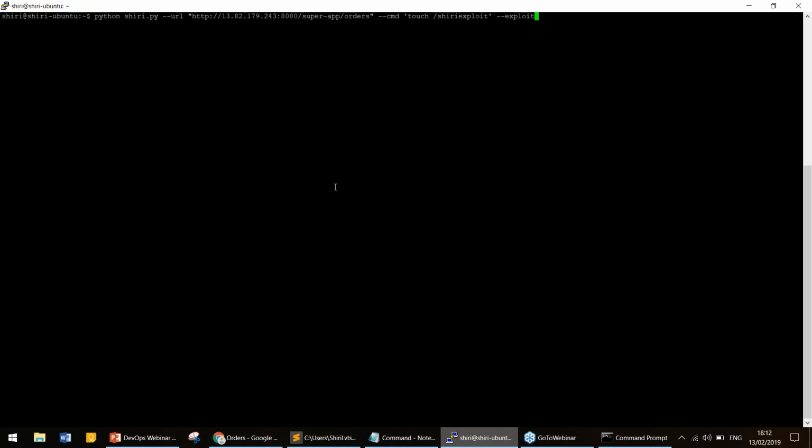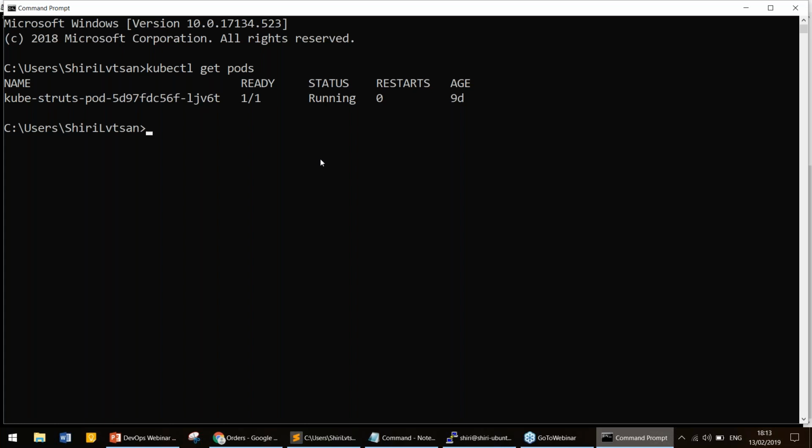So what I'm going to do is a very simple command. It's actually a simple Python command, Python code with the vulnerable element. So you can see that I'm going to my super cool app, and I'm trying to run a cmd command. What it does, just as an example, is try to create a simple file with an exploit. Before I create the file, let's see that I don't have it yet.